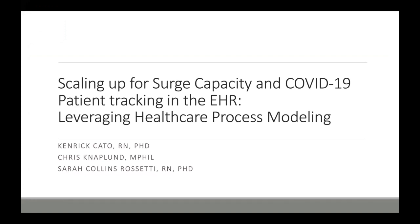This work is being done in the lab that Sarah Collins Rossetti and I share around clinical decision support. My name is Kenrick Cato. I'm an assistant professor at Columbia School of Nursing and also appointed in the emergency department. And a bulk of the modeling was also done by Chris Naplin, who is in our lab.